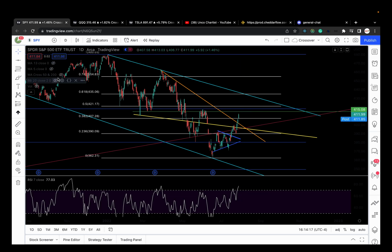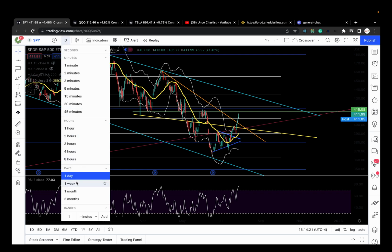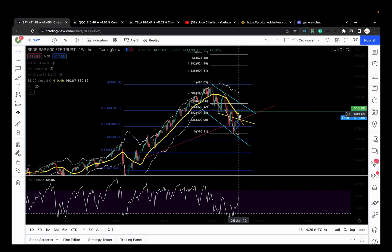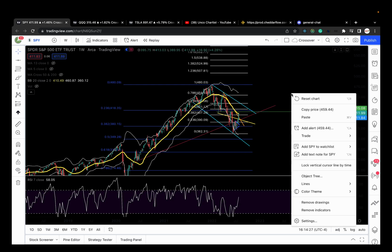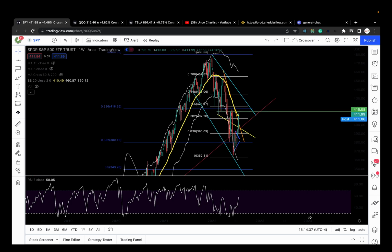All right, if we go to the weekly chart, that's based on the 20-week moving average. That yellow line right there. If I take out all my lines in drawing, that yellow line right there is at 410.49-ish. So that is first support, the 20-week moving average. Keep that in mind, okay?